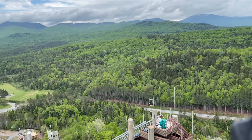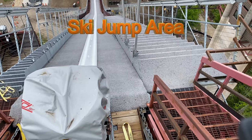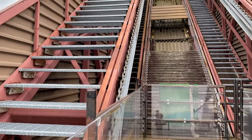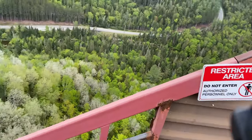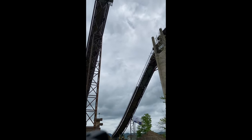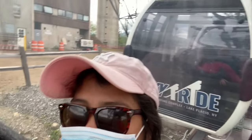You can really see the view of the Adirondack Mountains here. This is very nice. Okay? And this is the ski jump area. It's too high. If you are afraid of height, I think you cannot climb it here because it's too high. Ski jump! Are you going down, Steven?